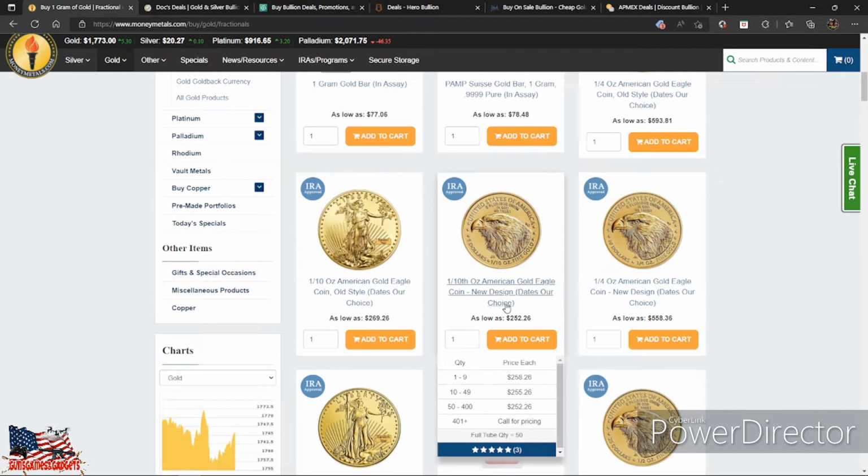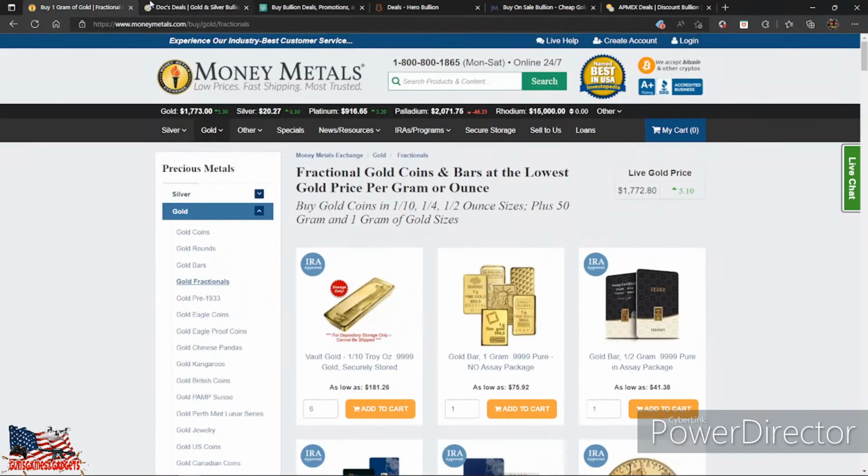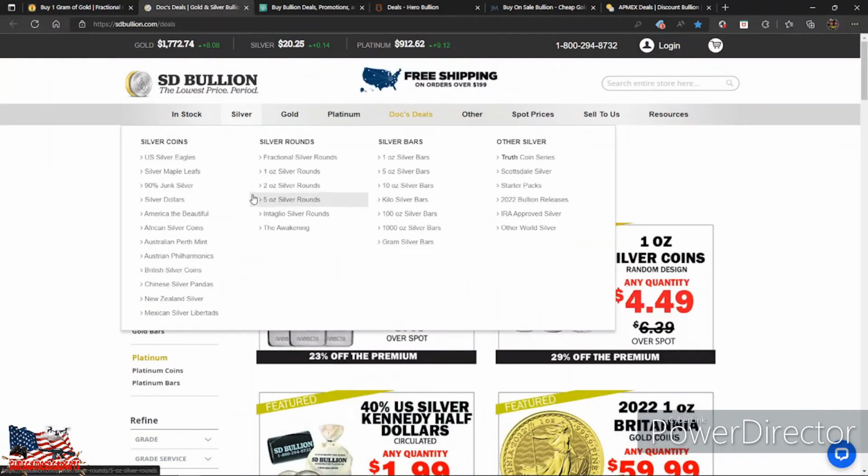1/10 ounce. I can find these for way cheaper than this. Like at least 220, at least not 252. This is high. Alright, so we're gonna go into the next one, guys. Spending all day on that one site.